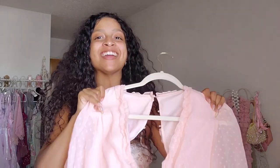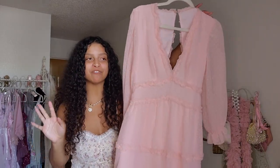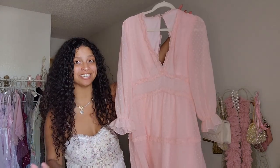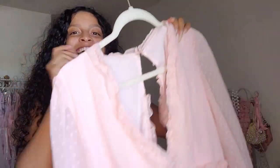I got this dress right here though. I literally die. This dress makes me feel like I belong in a diner drinking a milkshake and eating a burger, and that's exactly what I did when I bought this dress. I went to hang out with my dad and I wore this dress and we got ice cream. That's how I felt.